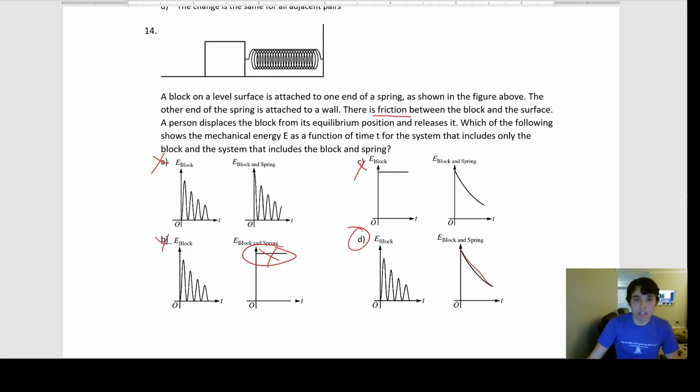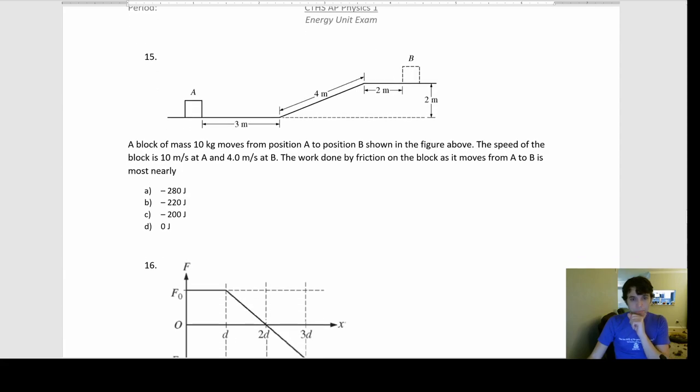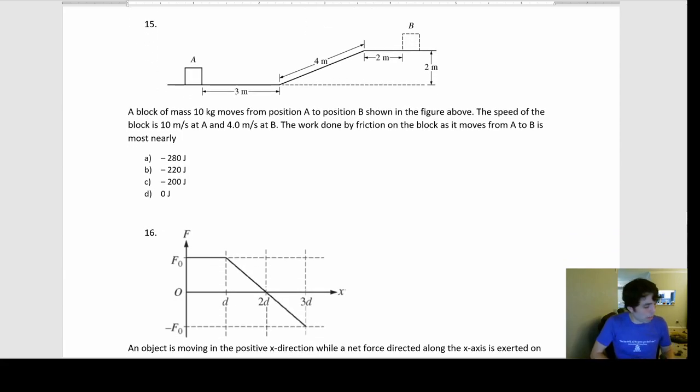Let's go on to number 15. All right, classic problem here. A block of mass 10 kilograms moves from position A to position B, as shown in the figure above. The speed of the block is 10 meters a second at A and 4 meters a second at B. The work done by friction on the block as it moves from A to B is most nearly what?